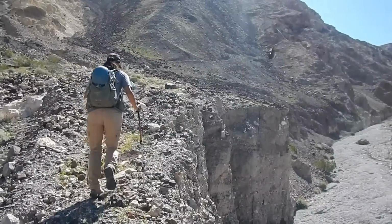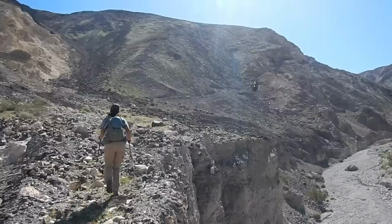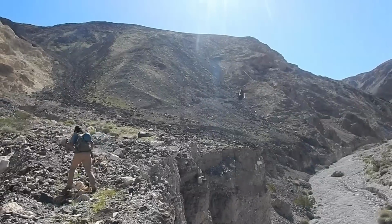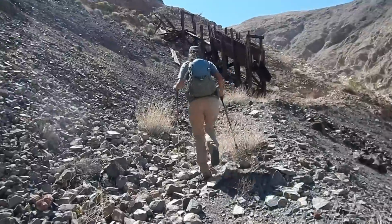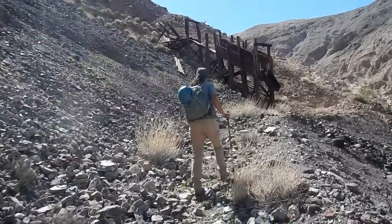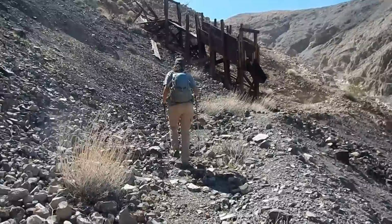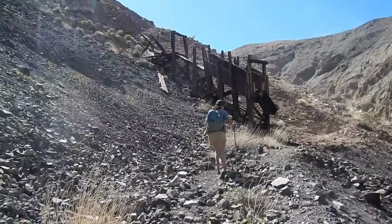We are getting closer. Just about there. I see an ore bin or two. I see a cable. Not sure if there was some sort of a tram here or not. Well, I thought this looked like an ore bin from down below, but maybe it's more of a chute. Although they had to have a way to store some in there. Must be a small ore bin plus chute above it.